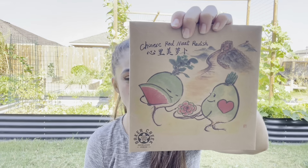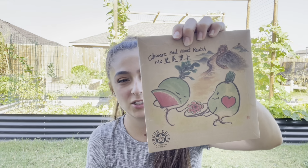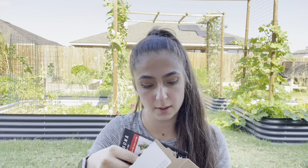Now the next package, look at this. This is so cute. I love their packaging. That's just adorable. So this is the second package. They also have a cute little thank you note in here. So that's nice. Let's open this up, see what's inside.